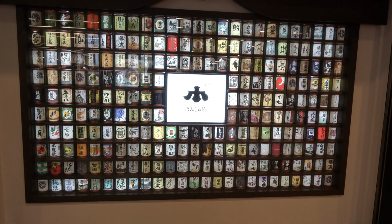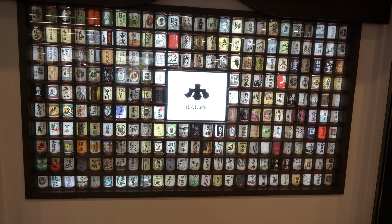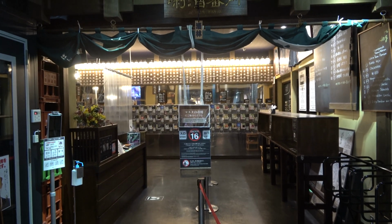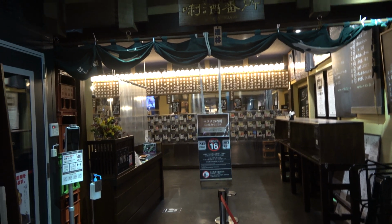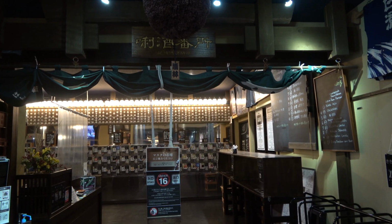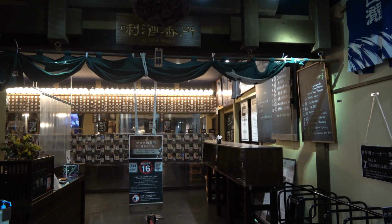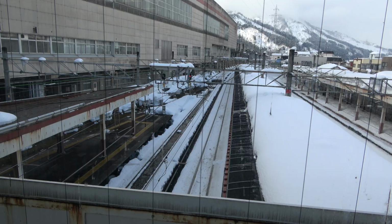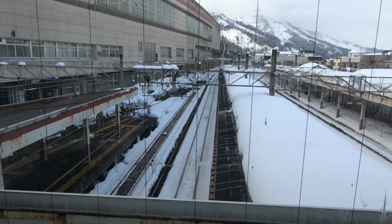Again, here are the logo brands of many sakes in Echigo. At this inside location, you can try sake. If you pay 500 Japanese yen, you could have 5 different brands of sake samples. I thought I wanted to try it, but I don't want to feel drunk inside of a train.